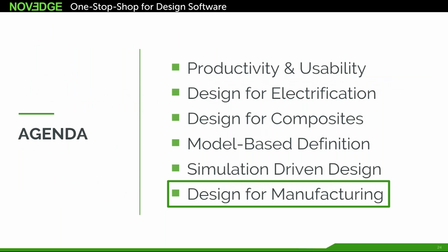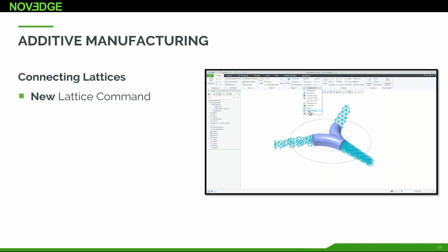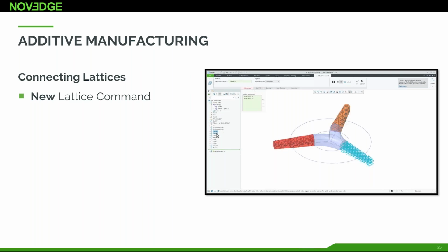And finally, our last section is talking about manufacturing. And we do quite a bit on the manufacturing side of things inside of Creo. First, around additive manufacturing, we have our lattice features inside of Creo, and these allow you to create very interesting types of geometries that can be used in multiple different ways to achieve multiple different types of goals. And one of the exciting new additions is something called connecting lattices.